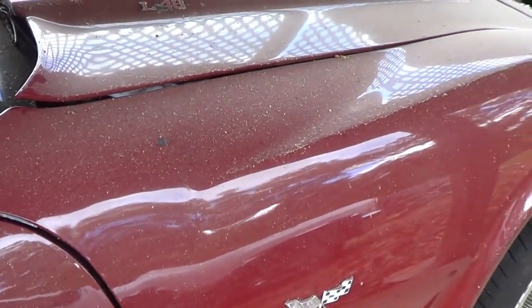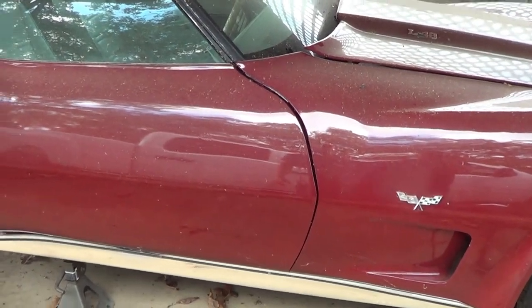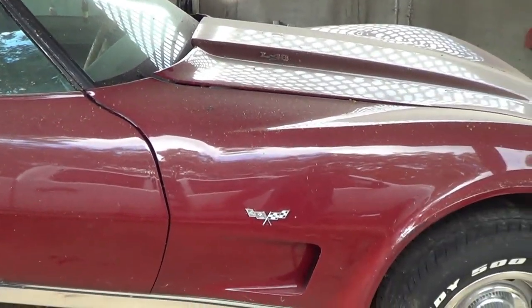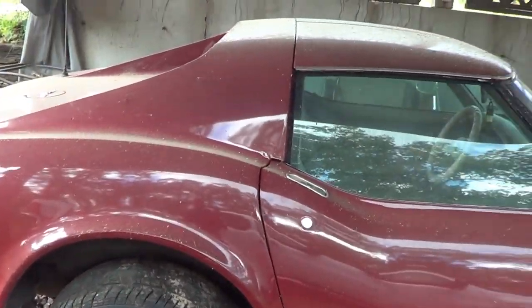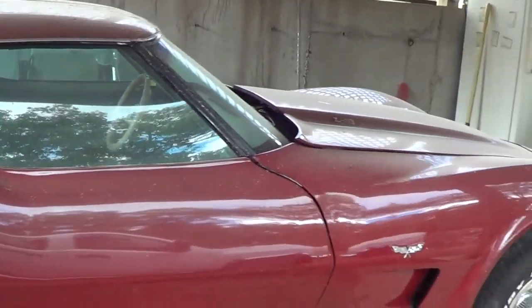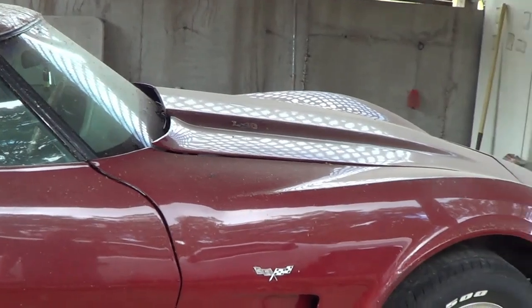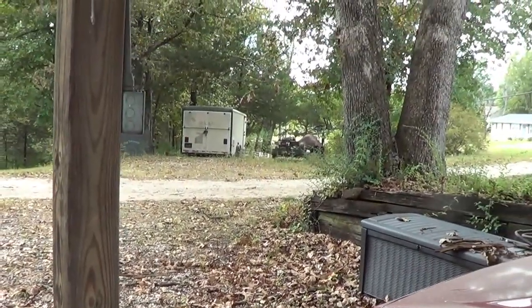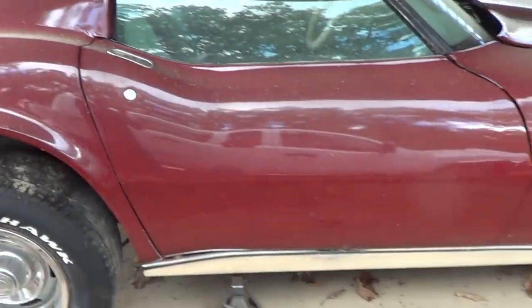It needs to be stripped down and probably painted. But really, I can buy the parts for this car. I just need some help putting it together. So if you know somebody that works on these old Corvettes that can really help me out, I'm just looking for something to make into a cruiser. I don't need a full restoration. I don't need to make it into a hot rod. I'm just looking to get the car looking good, running, and driving safely down the road. Like I say, right over there I've got a used frame that's in good condition to go underneath this car.